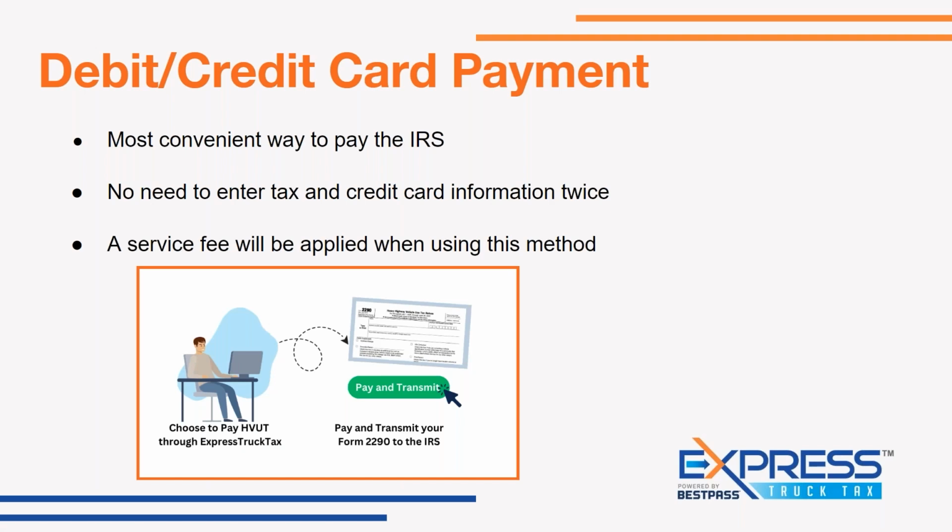So it's the fastest way to get it done, and you get to make your payment with the credit card. Obviously, there's a service fee when you use this option, but you'll enter in your credit or debit card and you'll be charged the service fee for our filing and the tax in one fell swoop, and then we make that tax payment over to the IRS. So this is the most convenient option. You don't have to go to irs.gov/payments and enter in all of your information again. You just can do it in one place and be done with it.